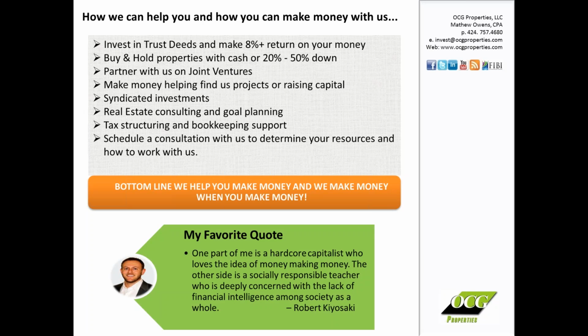I think learning about money is the most important thing you can do, and having someone on your team that can help you with that is very important. I have a favorite quote: one part of me is a hardcore capitalist who loves the idea of money making money. The other is a socially responsible teacher who's deeply concerned with the lack of financial intelligence among society as a whole. And it's because it's not taught in schools.